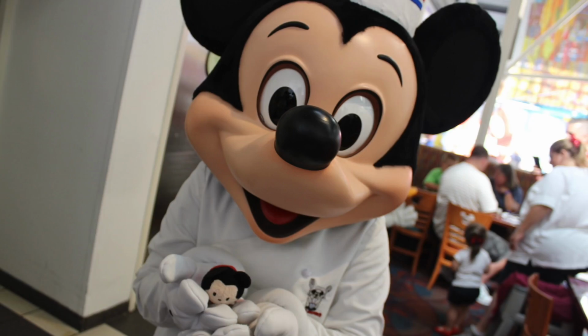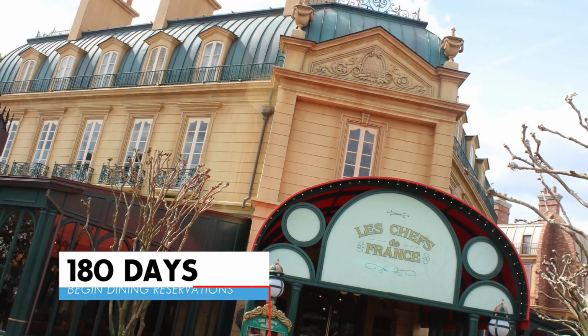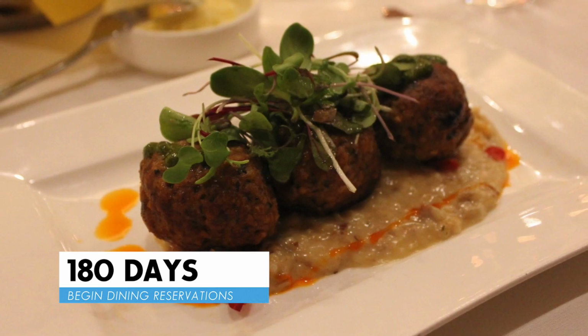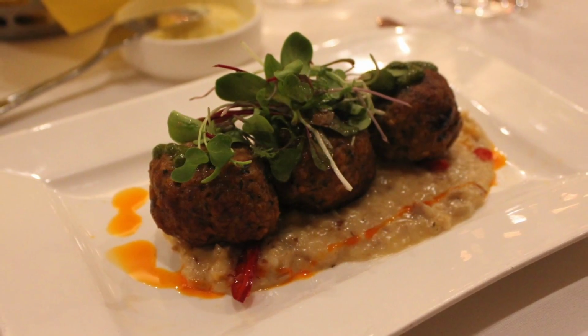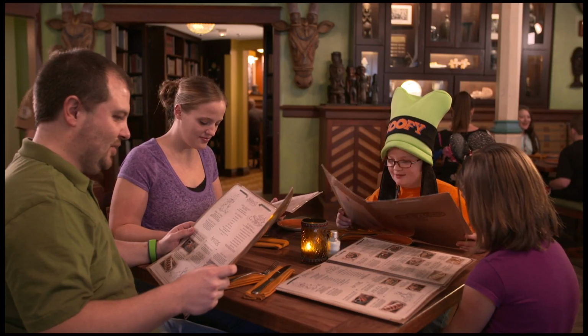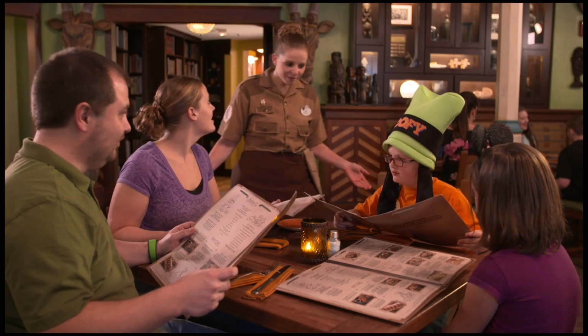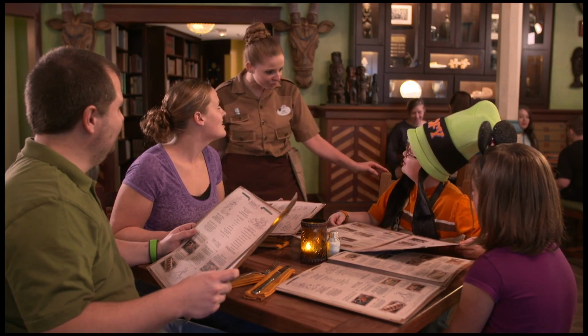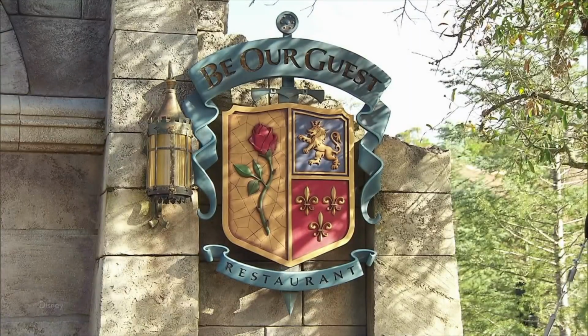Dining reservations at Disney World can be made 180 days ahead. If you're staying at a Disney hotel, you can make dining reservations for the entire duration of your trip 180 days before your vacation begins. But there is a cap. You'll only be allowed to book 10 days worth of dining.